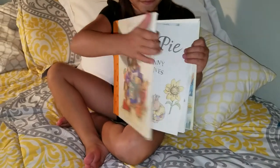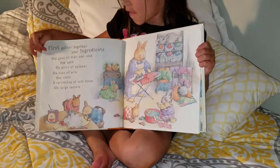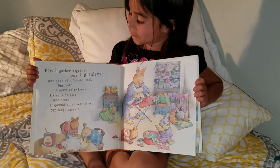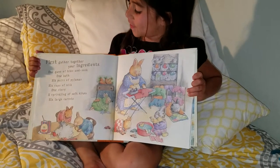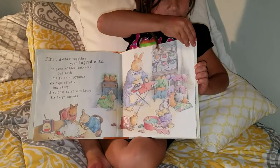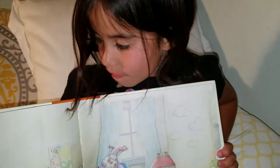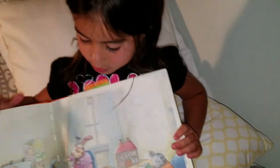Okay, turn the page. Rabbit Pie. First, you gather your ingredients. One game of hide and seek, one bath, six pairs of pajamas, six cups of milk, one story, a sprinkling of soft kisses, and six large carrots. Skip a page. Oh, no, you didn't. Sorry.